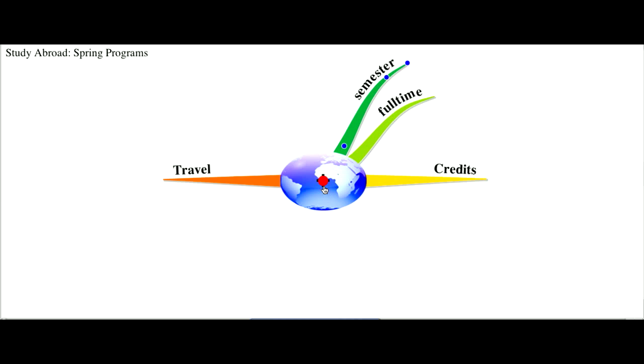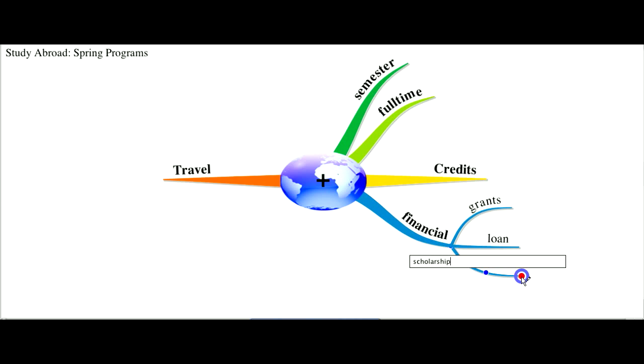It's basically the same thing for financial aid. Your financial aid will still work the same way it does with grants, loans, and scholarships. It'll still be the same as it would if you were staying at your home university for the semester. Usually it works that way. Check with your financial advisor again on how all of these things are going to work together, but most generally all of this stuff is pretty much the same as it would be in a regular semester.